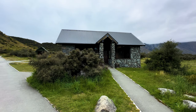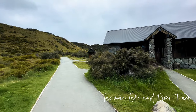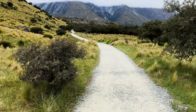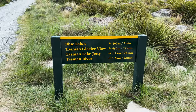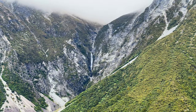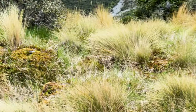The first of the hiking tracks that I suggest you check out is the Tasman Lake and River Track. The turnoff to the Tasman Valley is well marked, but I suggest you get here early as the car park fills up very quickly. It's a 50-minute 2.8-kilometre return walk along fairly flat ground. You can see what I mean by the weather, as on this day the clouds had moved in, but it didn't seem to bother a couple of the locals.